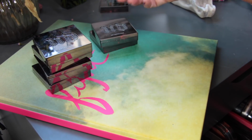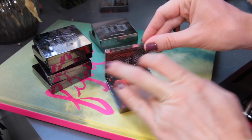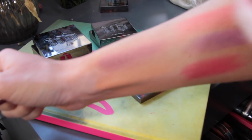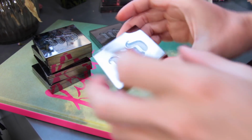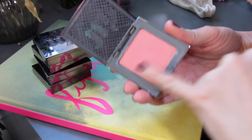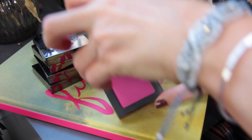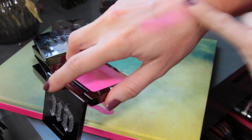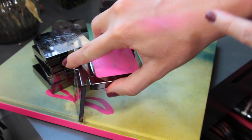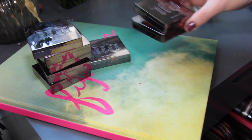This one is in Bang, and I think this is the broken one. Yeah, it's got a little crack on it. This one is a bright orange. Again, don't wear that color very often, so I think I'm gonna pass this baby along. This one is in Score. This one I really like. It's just a light peachy pink color, very wearable. So I will keep that one. And this last one is in Quicky, which is a magenta pink. And where am I gonna swatch you? I'll keep this one because I feel like this blends out and shears out a bit, so I will keep that one. But I am getting rid of 2 of them, so not too shabby.